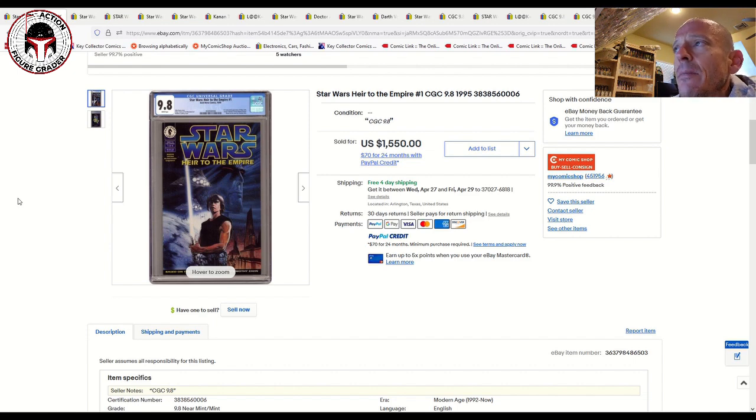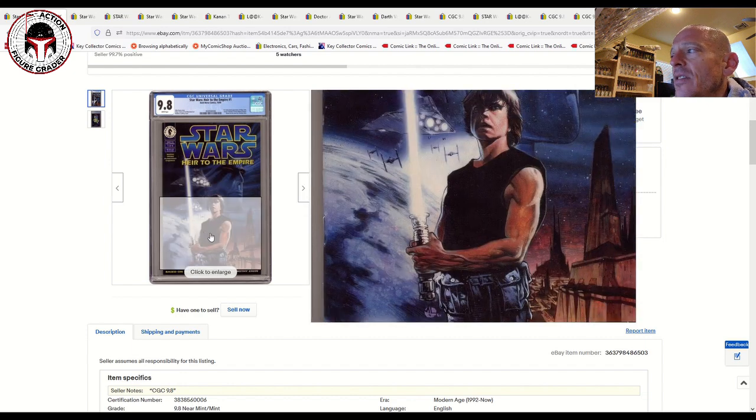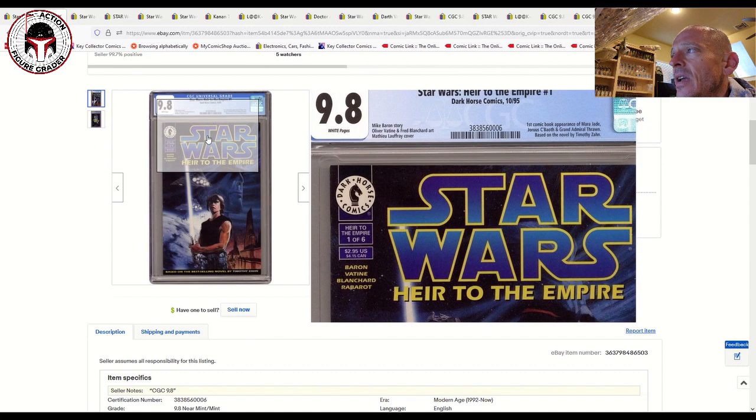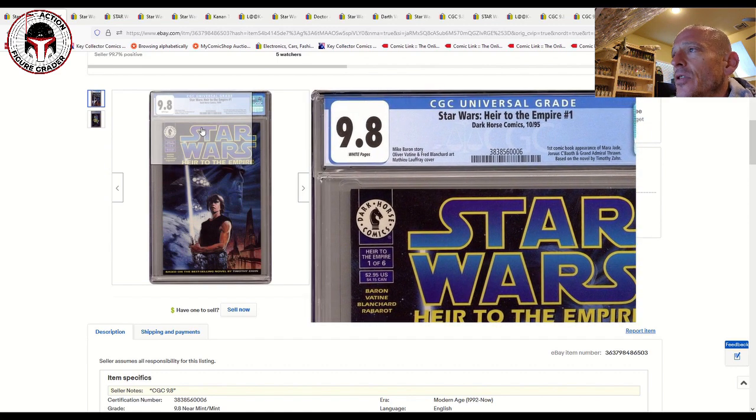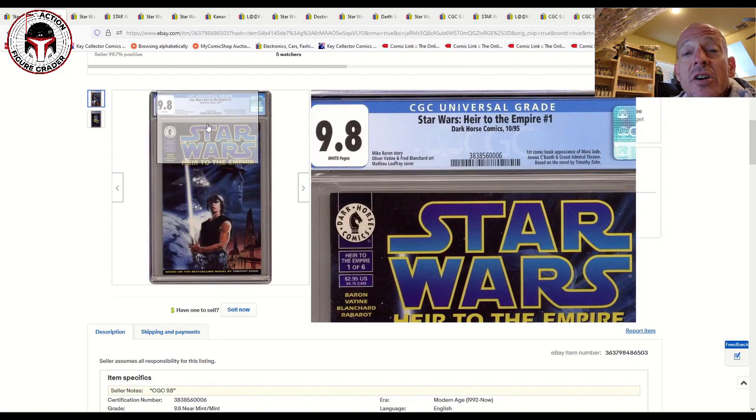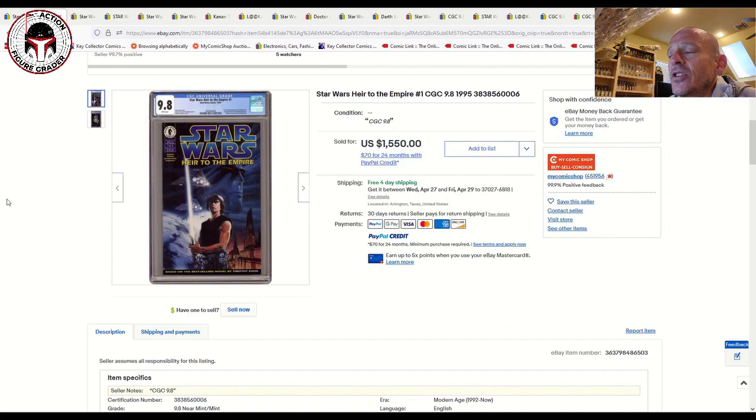And Heir to the Empire #1 by Timothy Zahn. This is the comic book adaptation of Timothy Zahn's trilogy, graded 9.8, the first comic book appearance of Grand Admiral Thrawn, as well as Mara Jade. So it's a really nice key issue. It's got a beautiful cover. I was very lucky to pick this one up last fall for a very good price, and it's gone up about 50% since I bought it.